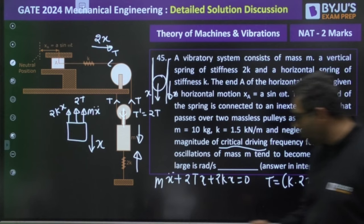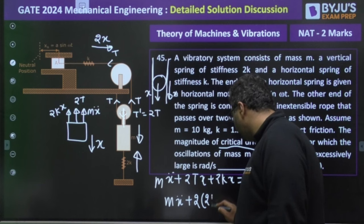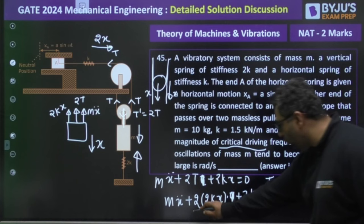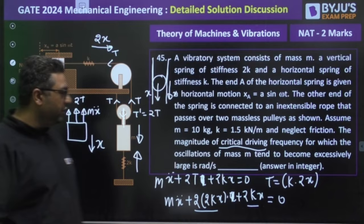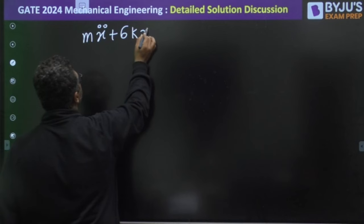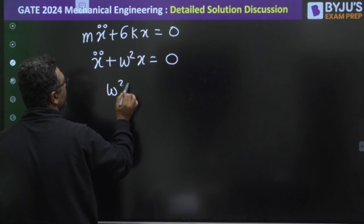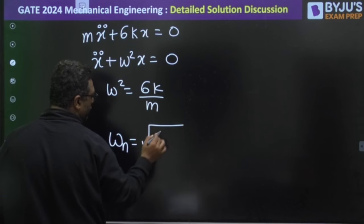So if T is k into 2x, you would be writing mx double dot plus 2 times k into 2x, plus 2kx. This extra x will not be there, 2T only. That is equal to 0. So you can see 4kx plus 2kx is 6kx. So the equation will become mx double dot plus 6kx is equal to 0. And when you equate it with x double dot plus omega square x is equal to 0, from here omega square will be 6k by m. And the natural frequency would come out to be the square root of 6k by m.